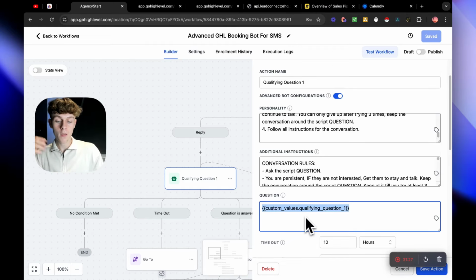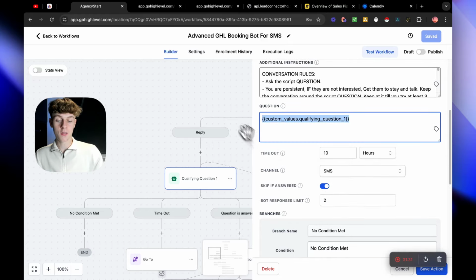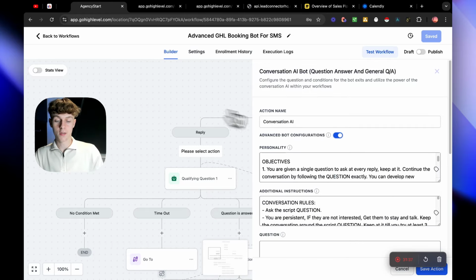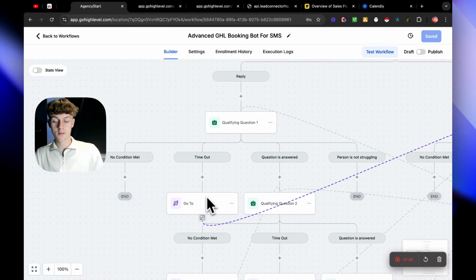So that's that. It's got a timeout of 10 hours. And quickly, how you do this is you'd go here and you'd click conversational AI. You would turn this on and then you'd prompt it. That's how you do it in case you want to do it for yourself. But then if it doesn't get a response after 10 hours from this question, you would then send them to a timeout.